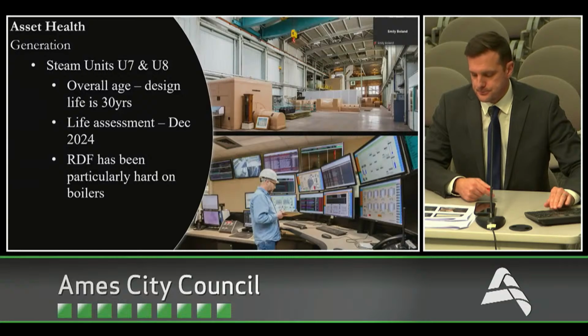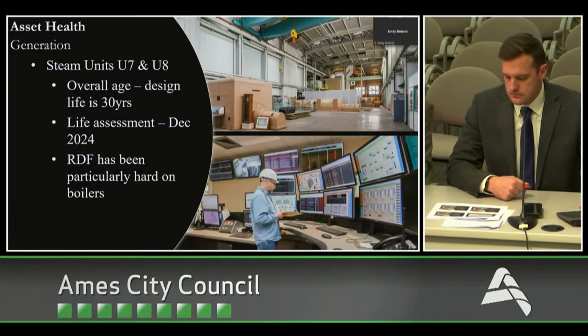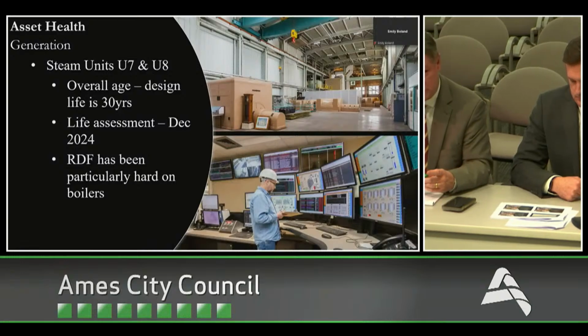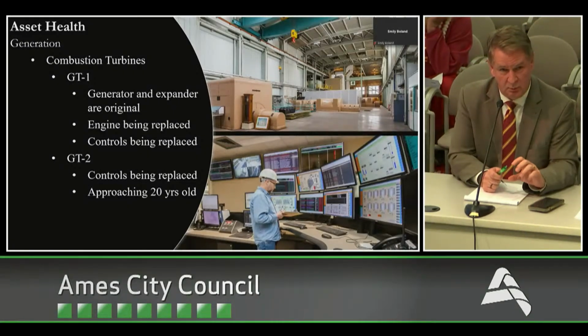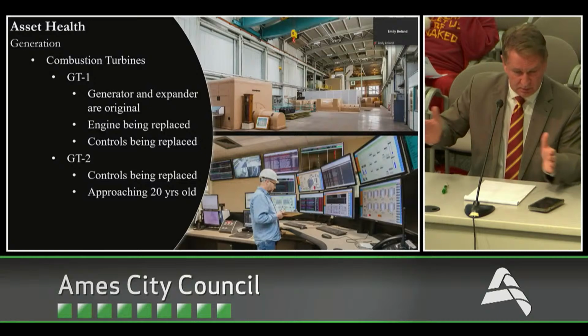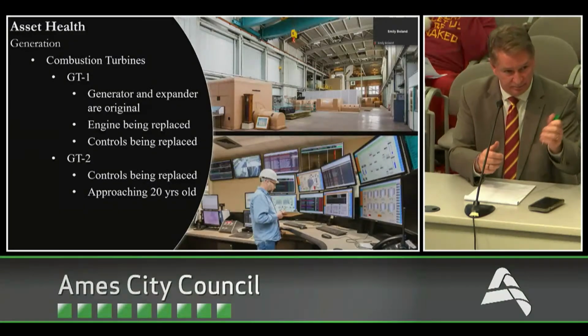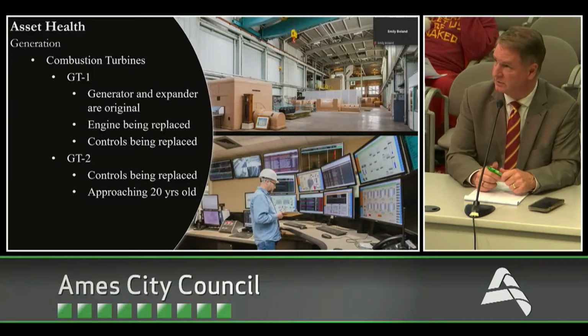Tim, going back to your analogy of the old van with tires and stuff like that, especially with RDF, Unit 7 is one of those ones that we're waiting for the assessment, but we are also then planning for the replacement of Unit 7. We're getting to that point. I can't say it'll be exactly which year, but that's something we may have not wanted to put new tires on the old van in that particular case.